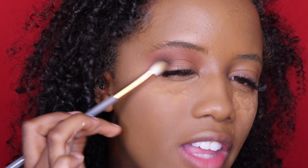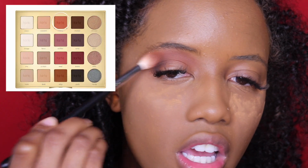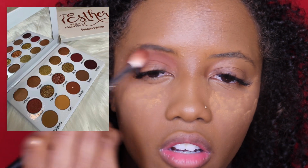And this is a little trick, if you want a little bit more dimension, even when you're doing just a regular everyday eyeshadow look: do the color that you would usually do in your crease and then put a color that's a little bit darker than it right in that crease area, and it just adds a whole new dimension to your eye. Then I'm just going to go back in with Whimsy and go right over the outer edge of that. I'm going to take a little bit of Candy, just going over that again.